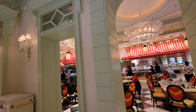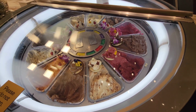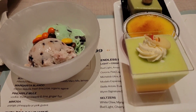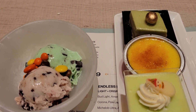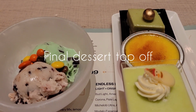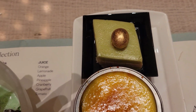And I have a lot of great food. And here's the dessert, ice cream, spilled here. I love this. Ooh, they give you a mini scoop, so I have 2 scoops and put M&M on top. And I have dessert on the right, green tea and custard. Wow, this looks delicious.